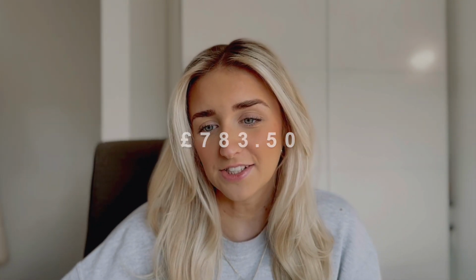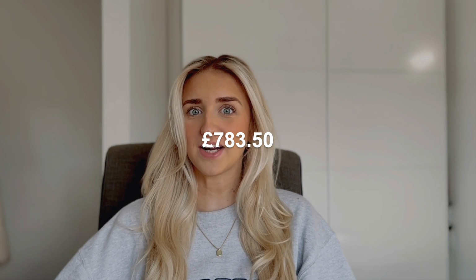Okay, so the first thing we are going to look at is obviously rent, and that I think is the biggest one. When it's, oh, you live in London, how much does it cost you to rent there? And yes, rent in London is ridiculously expensive, and I'm going to talk quite a bit about this because I've just had the biggest drama about rent prices. So first of all, let me look at my Excel sheet, I have spent £783.50 this month on rent.